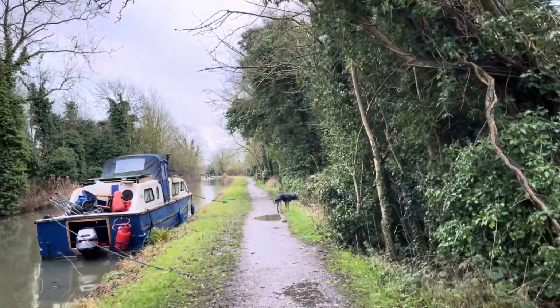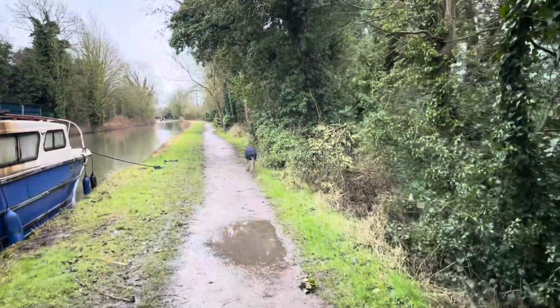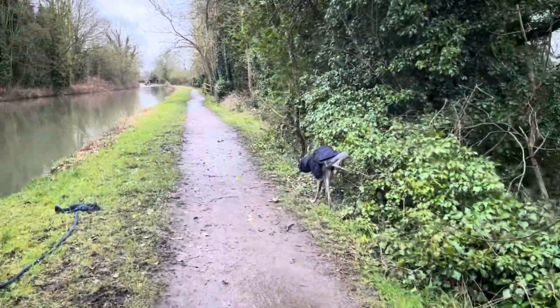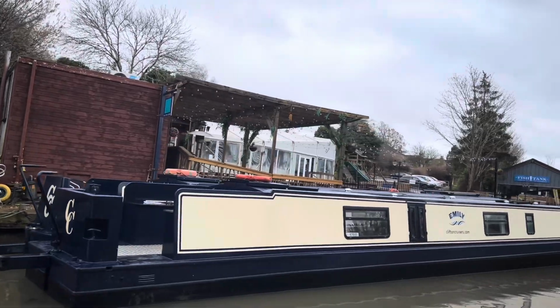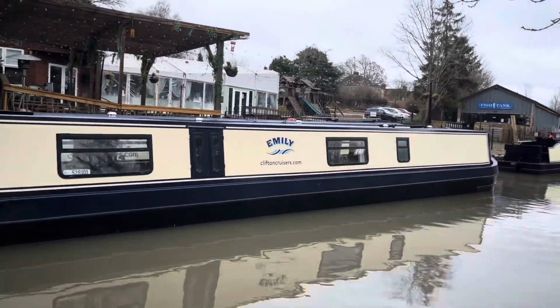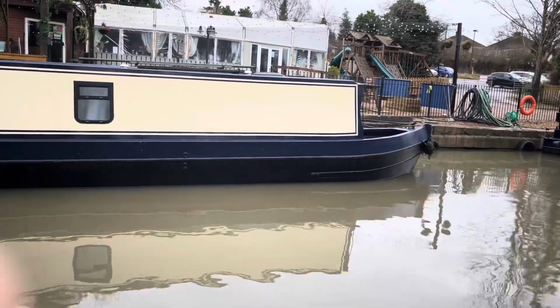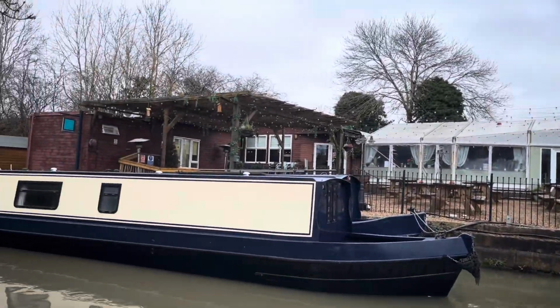I will turn the camera around and show you Ralph in a minute, and then I shall come back to you again later. It's quite windy today as well. There's Ralph having a little mooch along in his raincoat. He likes it along the canal because he can have a good sniff, and oh, nice little wee there. Ralphie, hello. This is where we're going to go and have our lunch. This little place over here, Canal Lounge.